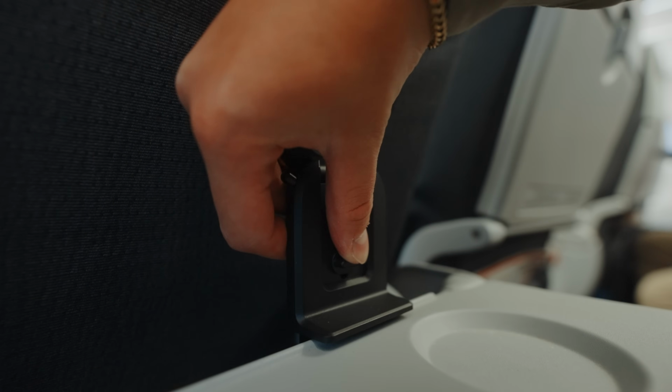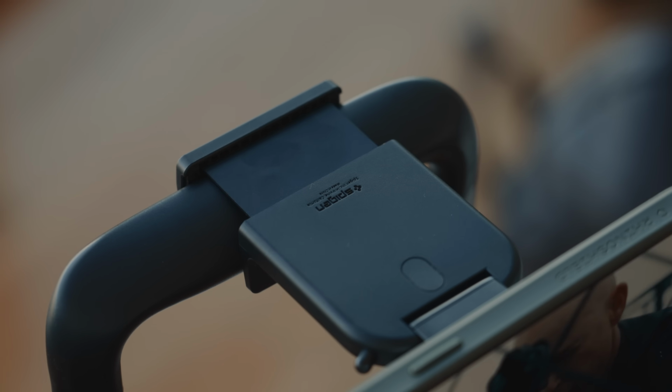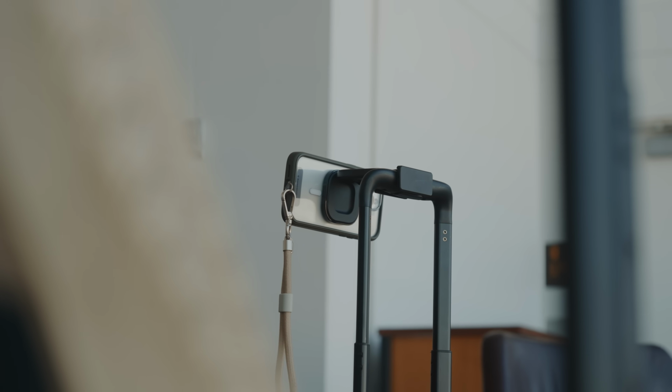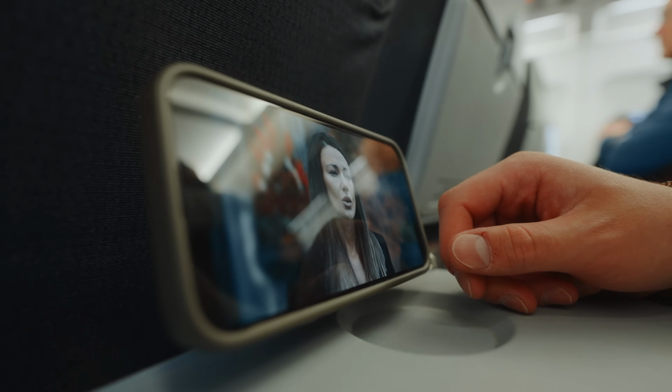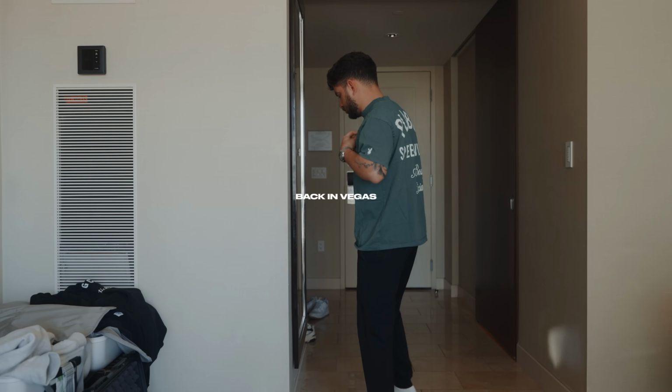Underneath the front there is a slider to control the clamp. It opens up these clips that are sort of rubberized on one side. I guess it prevents the clamp from sliding. You can also mount it on the tray while you're eating a meal, and if you have headphones you can hang them on it.